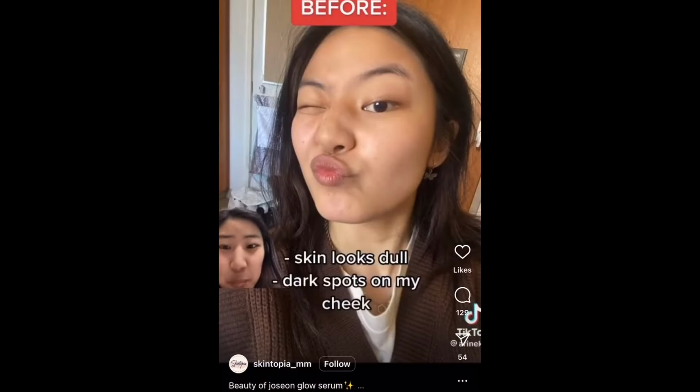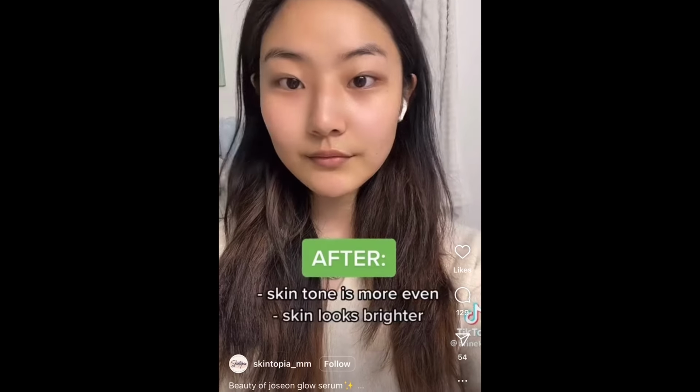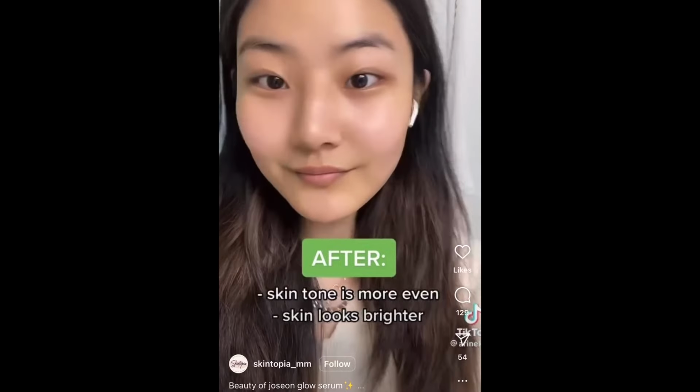Here's a photo of my skin before. It's a little dull and you can see some dark spots on my cheek. And here's the after. I personally do think my skin tone looks more even and my skin looks brighter.